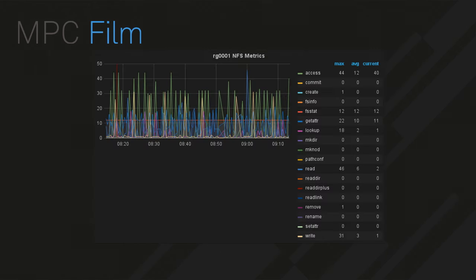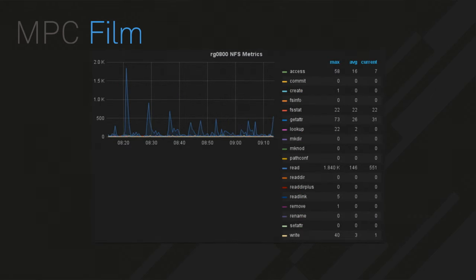Now, I like my graphs. So here is to show you the importance of the Avere. This was a graph of one of the render nodes without the Avere. If you pay attention to the left-hand side, if I change the scale, once the Avere was put in place, we moved from literally 50 reads per second up to 2,000 reads a second.